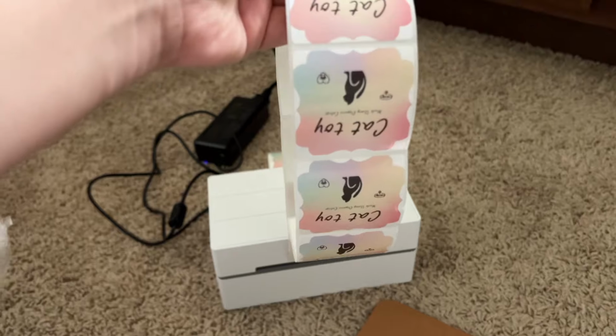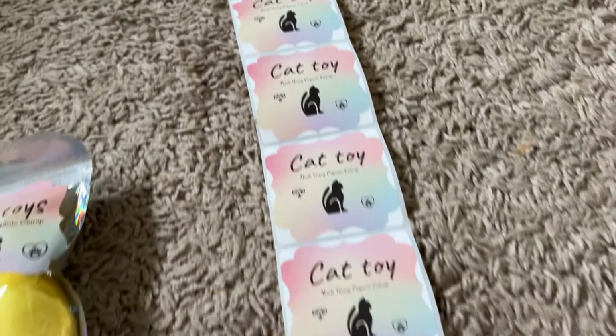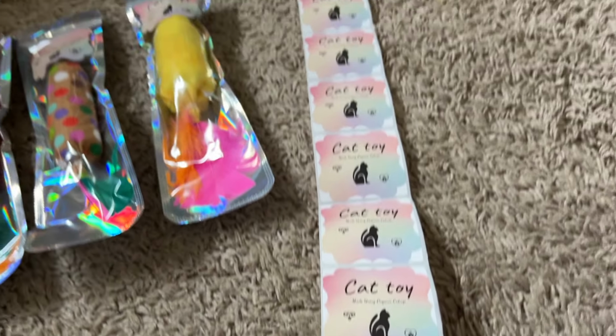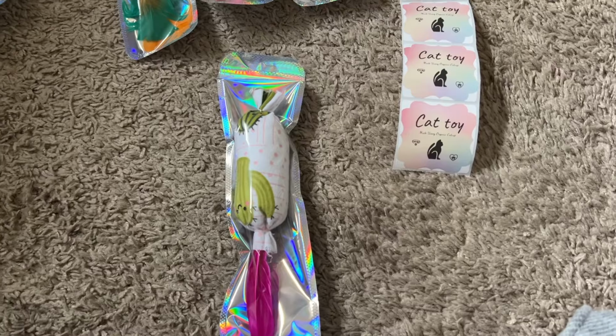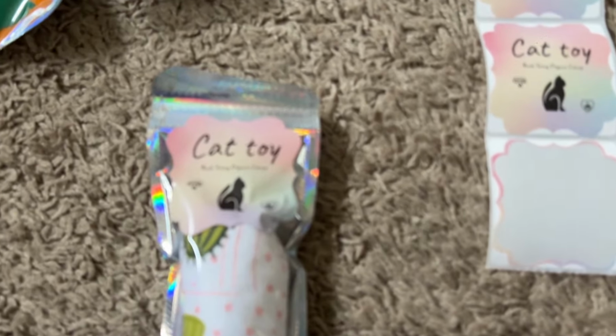So I had already put the toys in the bags, and I tried to put the sticker on over the bags, but it was a little difficult and it kept creasing, so I decided to go ahead and take the toys out, put the stickers on, and then put the toys back in. And oh my goodness, they look so much more professional.